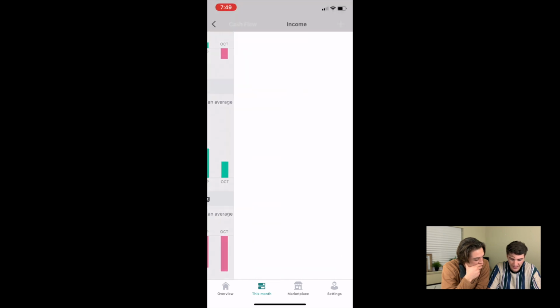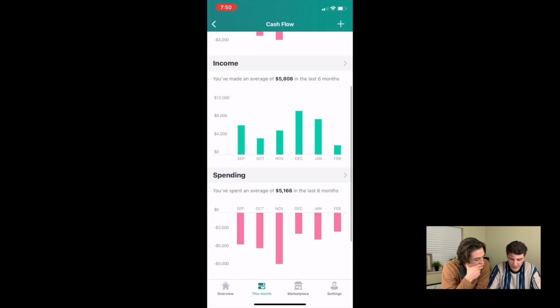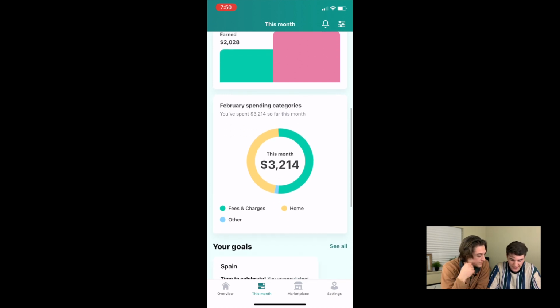They have an income, and it'll show you kind of month to month what your income was, along with a spending graph down here at the bottom. So it'll tell you how much you spend in comparison with the different months and how much you spent there. Those are really simple looking. Yeah, super simple. So that's one great thing with Mint, it's very simple, very easy for you to navigate to see how much money.